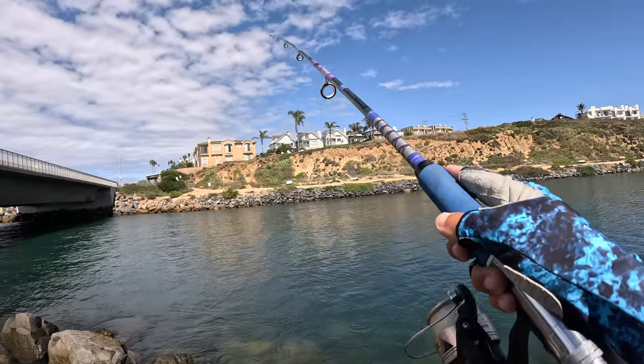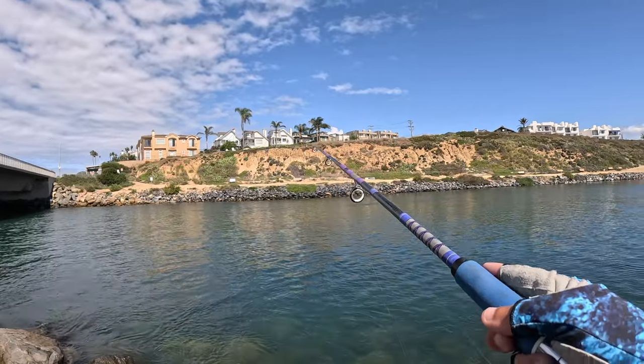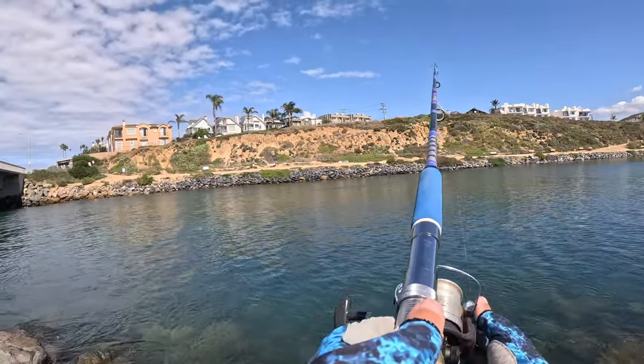Also sucks to lose a new bait, they're not the cheapest. I think they're like $5 each, which isn't terrible. I mean, it's not Lucky Craft status where they're 20 bucks.